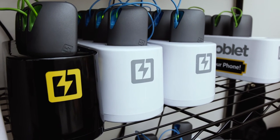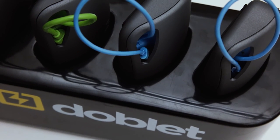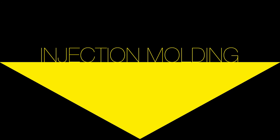Beyond just the prototyping, once it was finished, we went ahead and used FATHOM for their injection molding, and that's why these things look so great. They turned out beautifully.